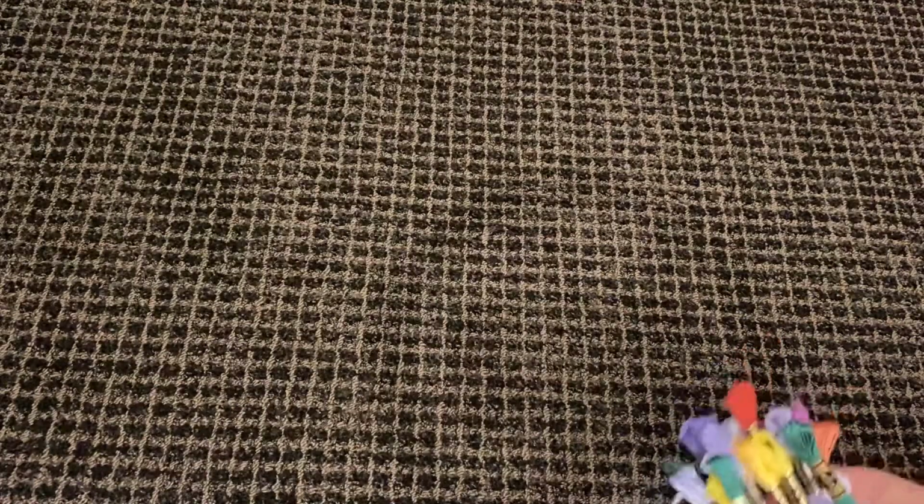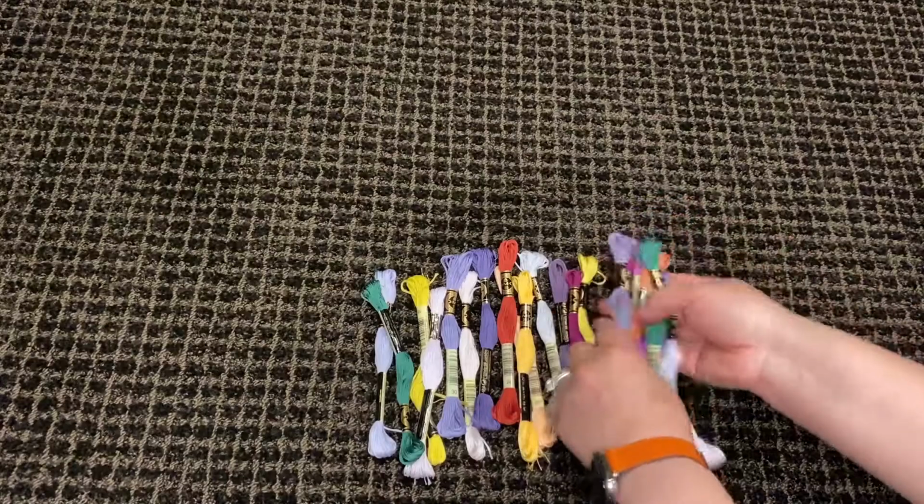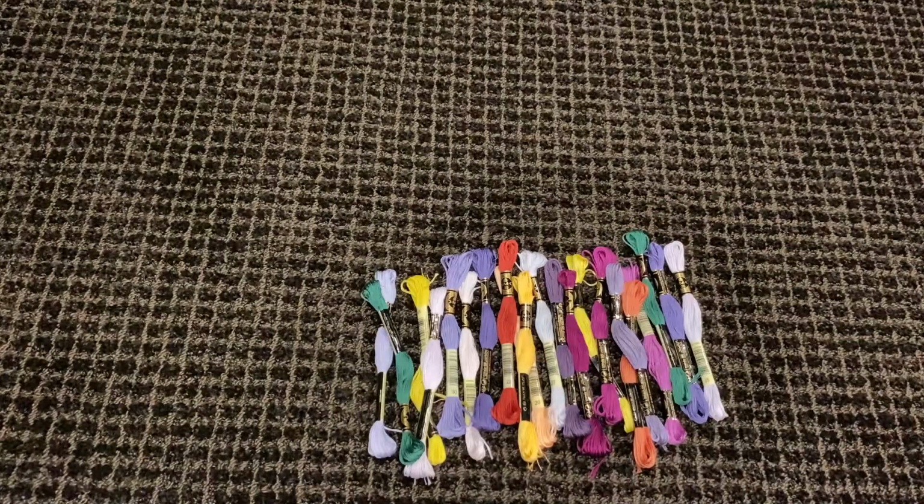Okay. And like I said, I only got as far as number 16 for the DMC new colors before I got tired of adding them to my cart. And so afterwards, I walked over to Michael's and bought the rest of them. So this is number 17 through 35.